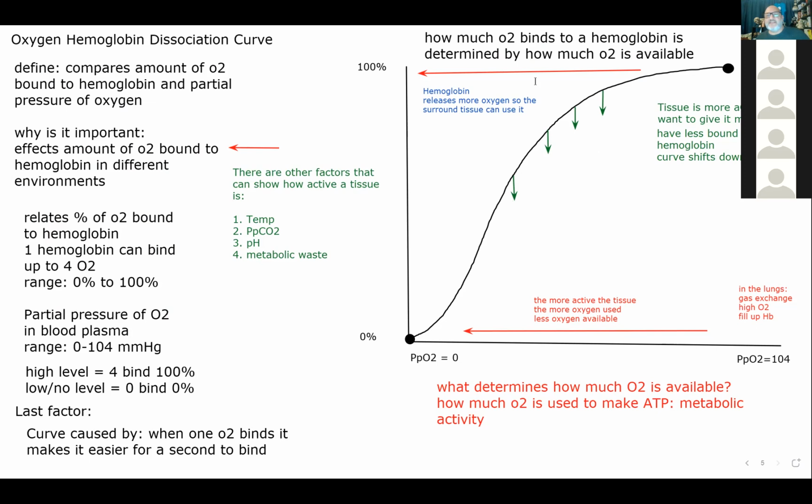Now, I emphasized that by just using 4 arrows. Where it gets a teeny bit confusing is if I connect all those dots from the curve coming down, it doesn't actually look like the curve went down, does it? What does it look like the curve does? Shifted sideways. Yeah, and more specifically to the right. So I will accept either of those 2 answers. You can say that the curve shifts down or the curve shifts right. They both say the same thing. They're saying that the tissue is more active and we want to give it more oxygen. We want to have less bound to the hemoglobin.